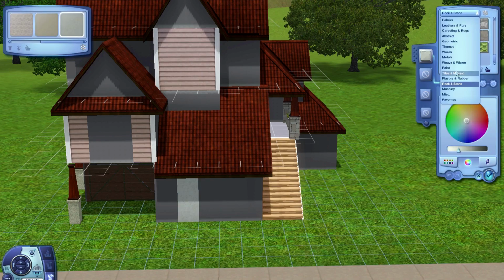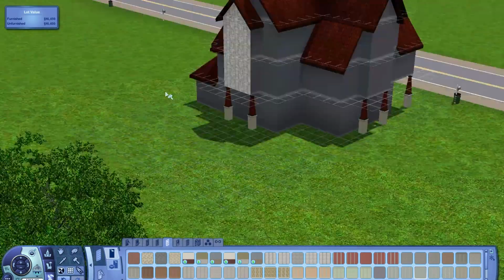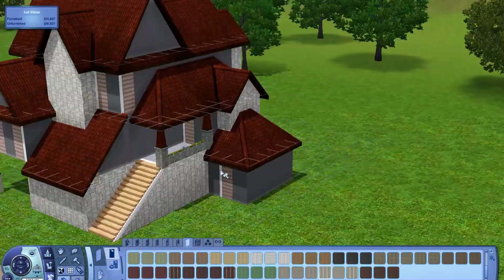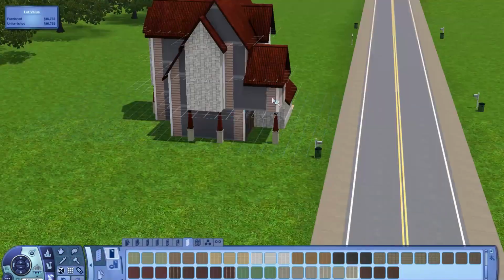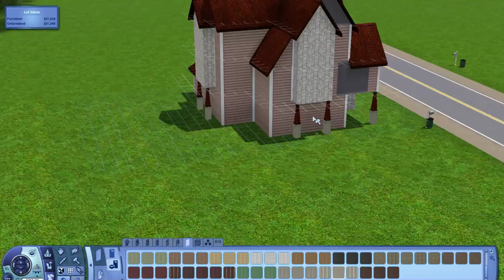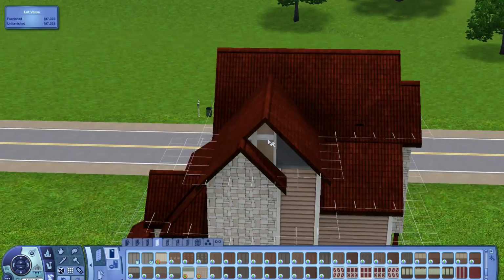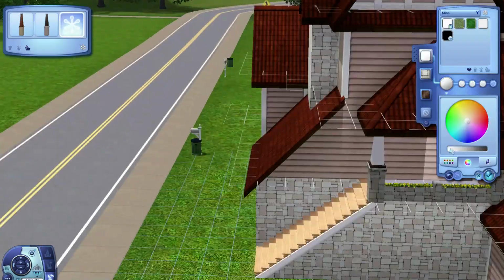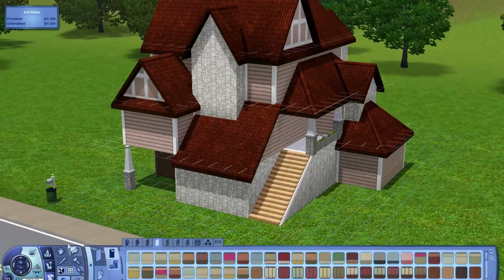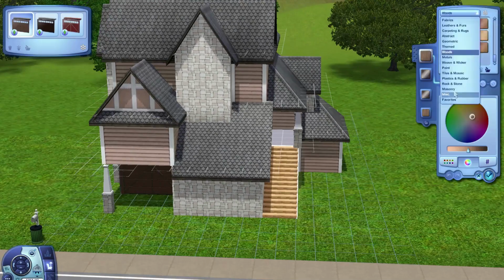So, I ended up naming this house after a movie that I actually quite enjoy. It's one of my more favorite movies. I believe it's from the 80s, called Pretty in Pink. If you've ever seen that movie, go ahead and let me know down in the comments below. It has Molly Ringwald in it, and there's something about this movie I really liked. But anyway, I named it after that because I thought this house turned out absolutely beautiful.